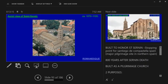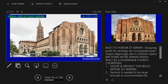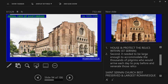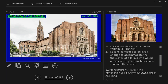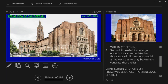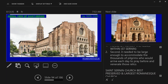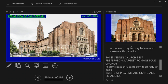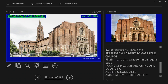So this is an aerial view of Saint Cernan. Don't need to write that down because I need to fix that slide. So this church was built to honor Saint Cernan, and it houses and protects his relics. Also, this church needed to be large enough to accommodate the thousands of pilgrims who would arrive each day to pray before and venerate those relics.